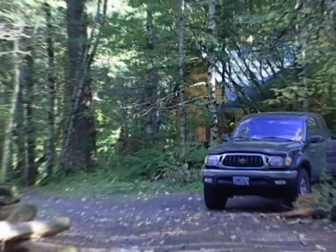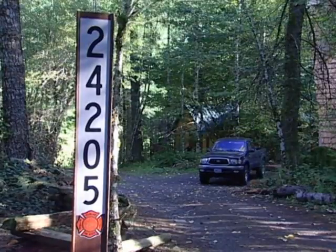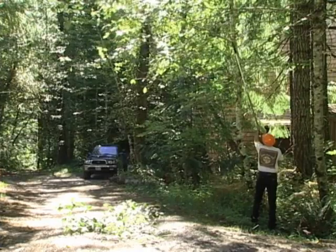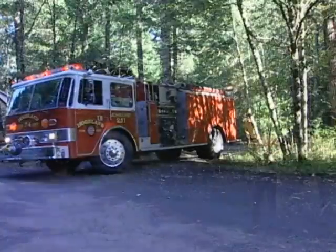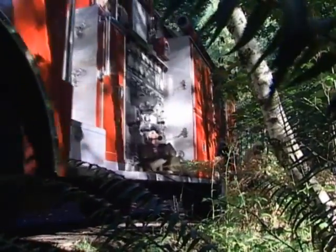To ensure firefighting forces have access to your house, you must have your address clearly posted on a non-combustible sign at the intersection to your driveway. Then, to make sure large firefighting apparatus can drive into your house, your driveway should be at least 12 feet wide with 13 feet of overhead clearance.